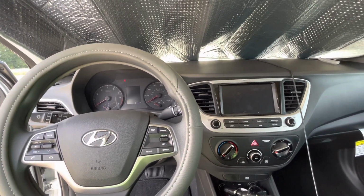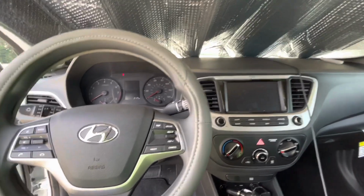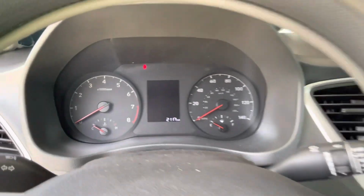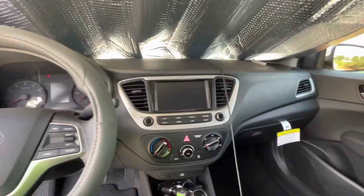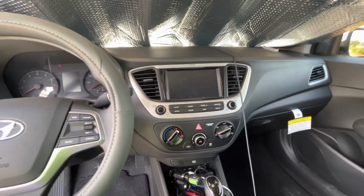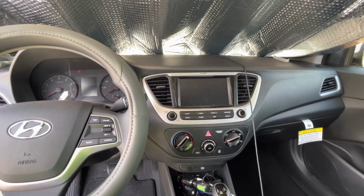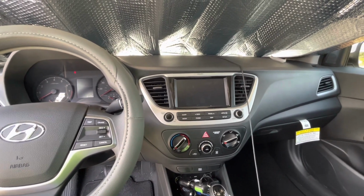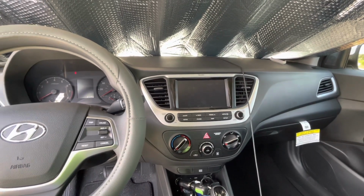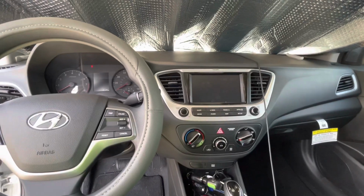I got this car about a month ago, maybe 3 weeks ago. Right now it's got like 2,100 miles on it. And I'm not sure how long this transmission is going to hold up. But this car does have a great warranty. It's like a 100,000 mile powertrain warranty, 7 years, something like that. Then you got 3 years of free maintenance on it. So it does have a good warranty on paper.